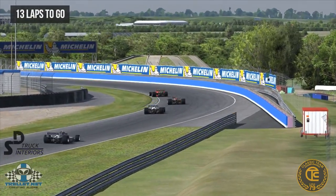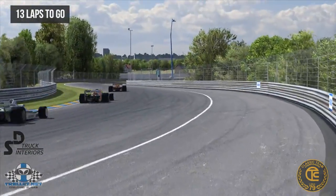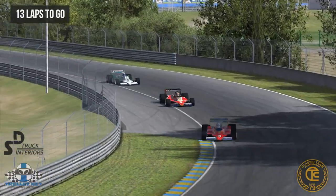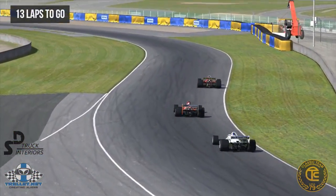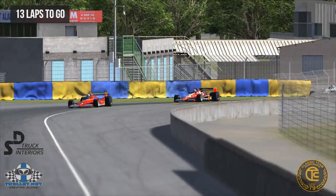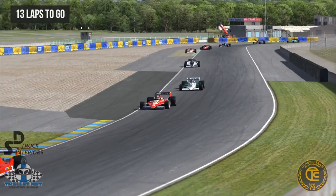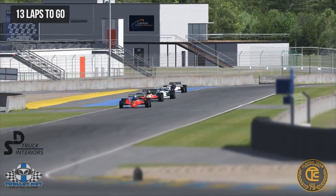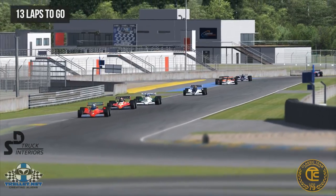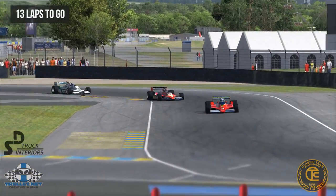I'm interested to see also if some guys are much faster on the twisty bits. The highest top speed in draft I saw was 325 kilometers per hour, and without draft it's like 315. So there's certainly an effect on the straights, but maybe you can't quite keep up on the corners.